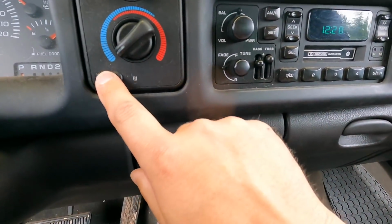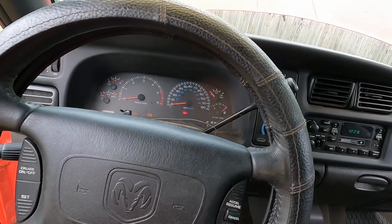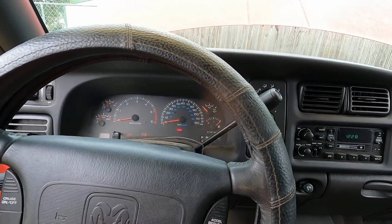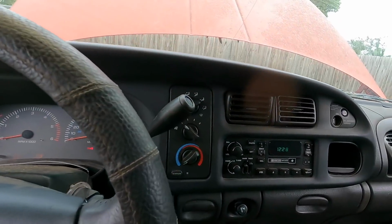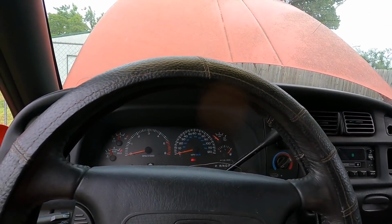It works. We got heated mirrors. Yeah, heated mirrors. The cruise control works. I tried it. We got intermittent wipers. We got tilt, fog lights. This thing's got pretty much everything. Power windows, power locks. It's really got just about everything you could want out of a truck from this generation. I mean, back then these trucks didn't exactly have a whole lot of options to offer. But I'm happy with it, man.